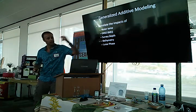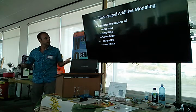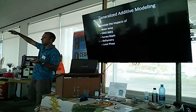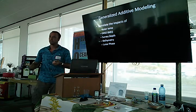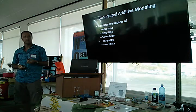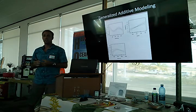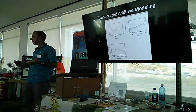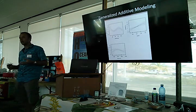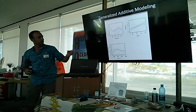We're looking at water temp, ENSO, which is your El Niño impact, so we all know what that is, survey depth, at which depth we were surveying, the bathymetry underneath us, and the lunar phase. So let's start delving into this. These were the three real significant findings, the most important aspects impacting the diversity offshore of the continent: water temp, ENSO events, and bathymetry.